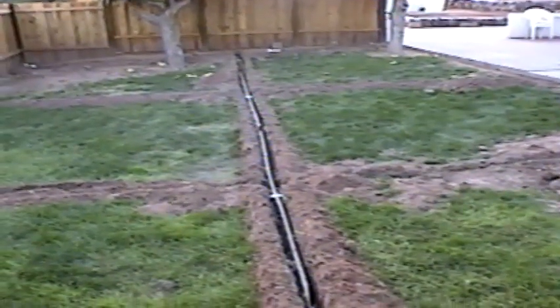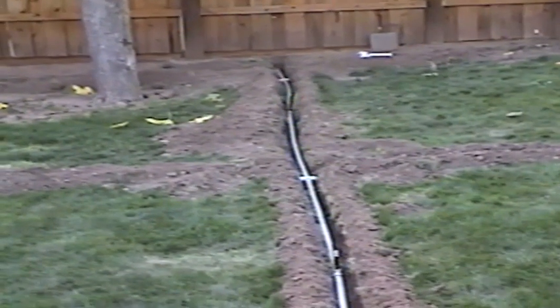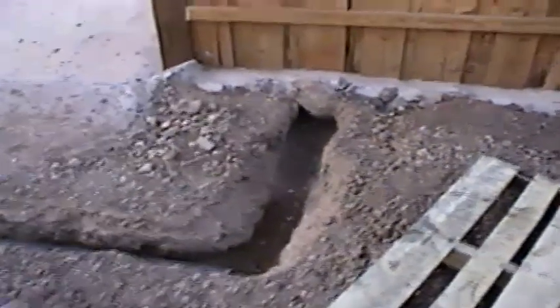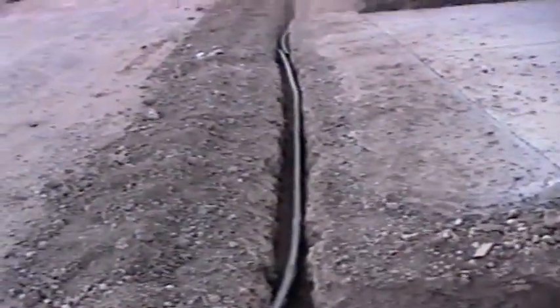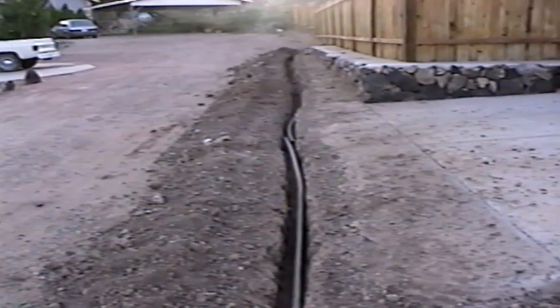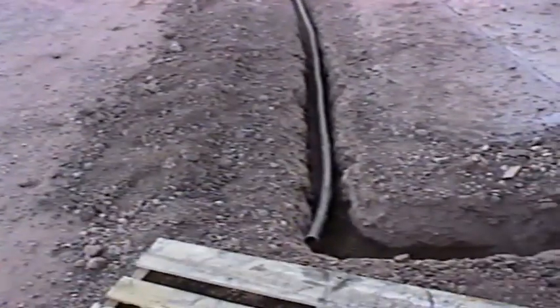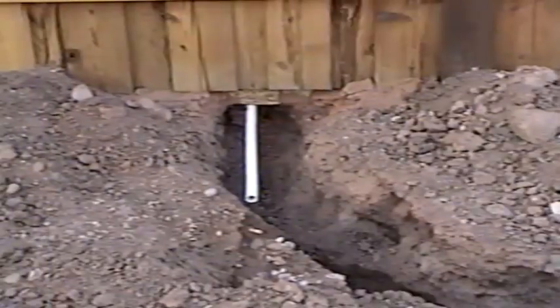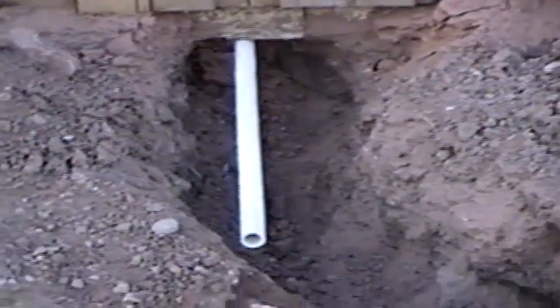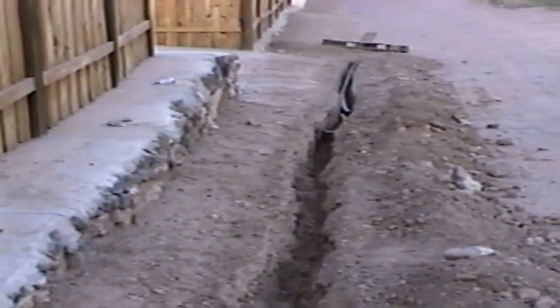Side of the house, and go all the way in the back, and it comes out through here, and then it goes all the way up here. Hey, can you cover that hole up, please? Goes down here. Move it down there.